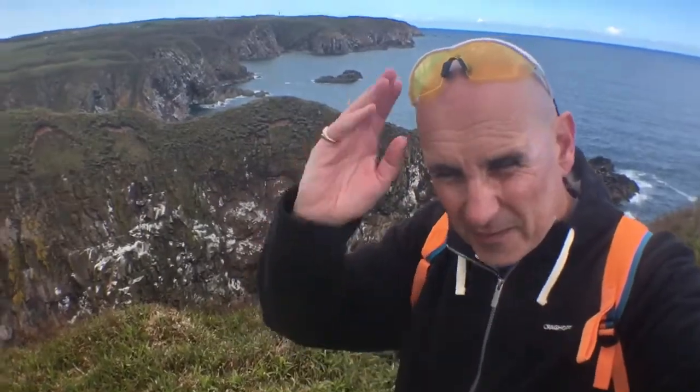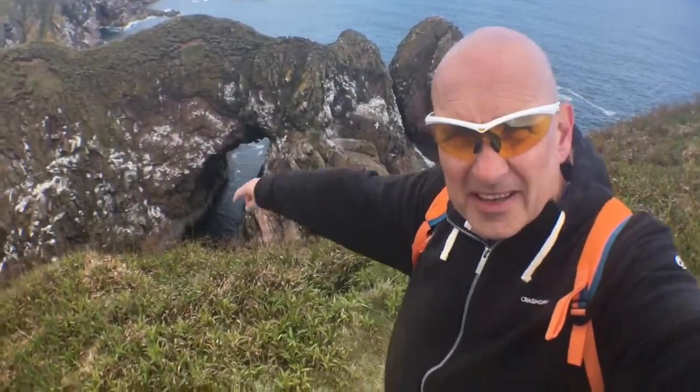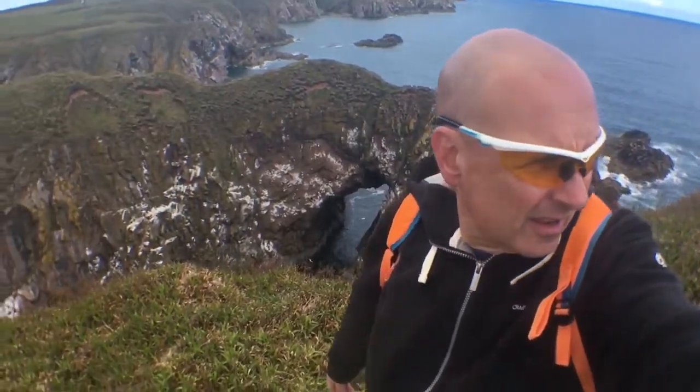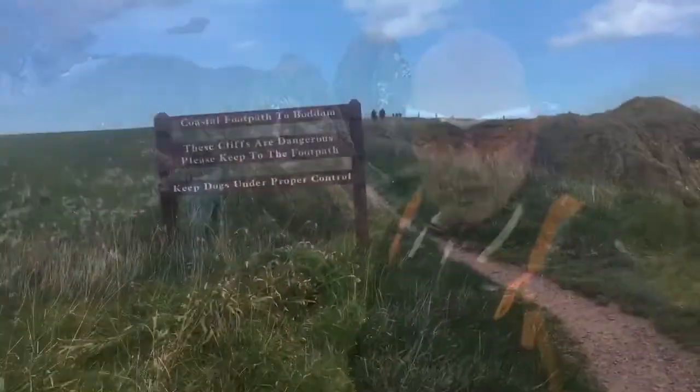So I don't know if you can see it down there, folks. The light's bad again. Right down below me there, that's the big arch, one of many on this kind of coastline. So I think I might go to the other side. You might get a better view, maybe. That's maybe why there's people over that way. But yeah, it's absolutely brilliant.